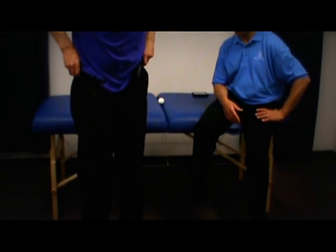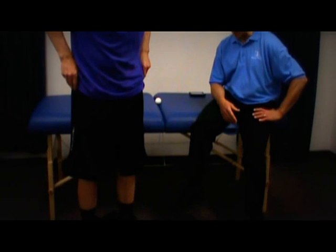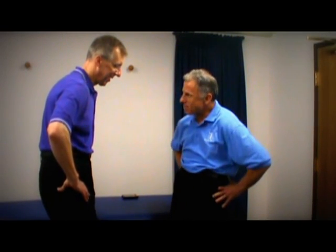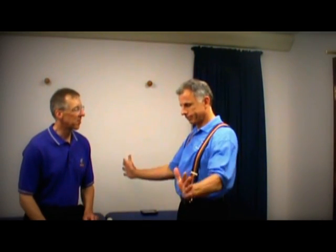So there's 3 signs, Brad, that you might have old man flat butt. The number 1 sign is that your pants don't stay up. The second sign is that you wear your pants really high so they'll stay up. The third sign is that you need to wear suspenders in order to keep your pants up.